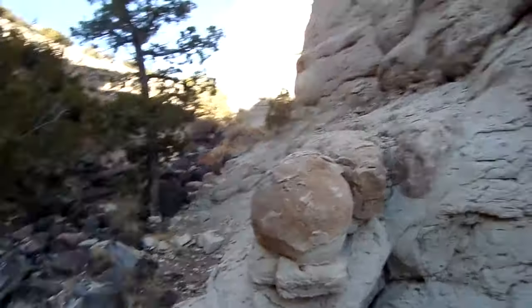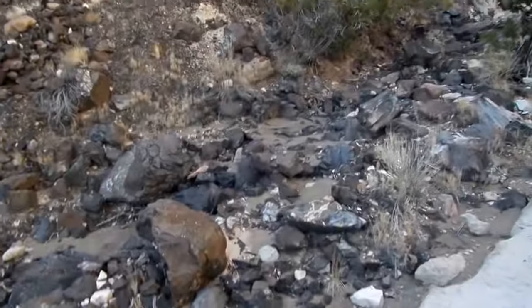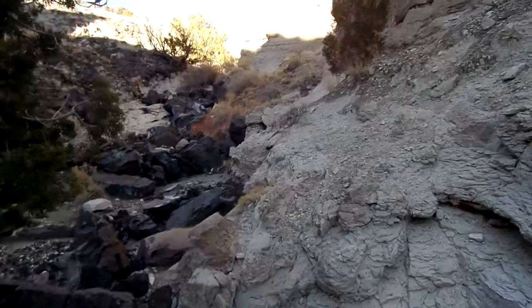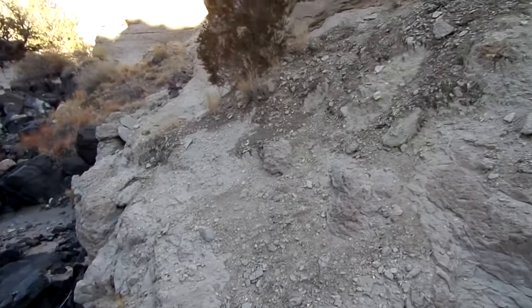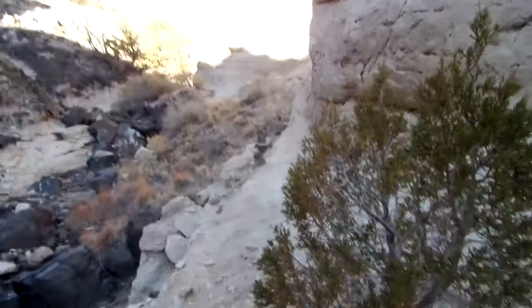Okay, it's starting to look a lot like Christmas. Okay, so that kind of looks like the trail ends. Well, it's not really a trail. But no, it keeps going. You just got to go for it. And you will see footprints. A handful. I'm not the only one that comes back here.